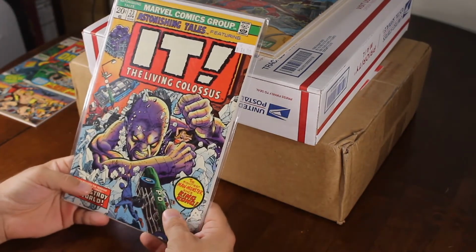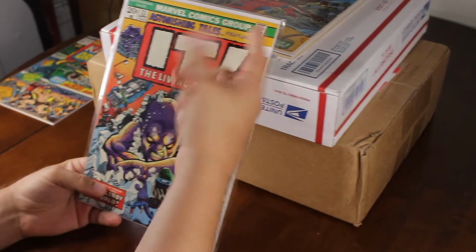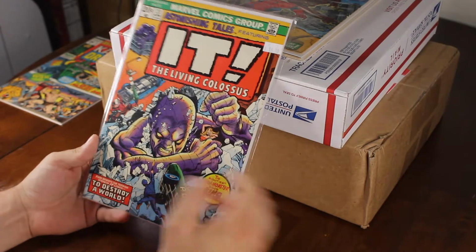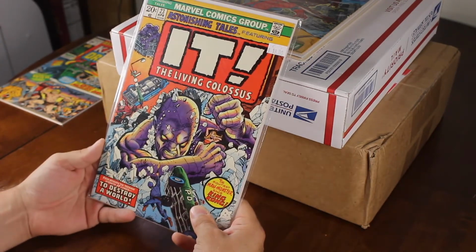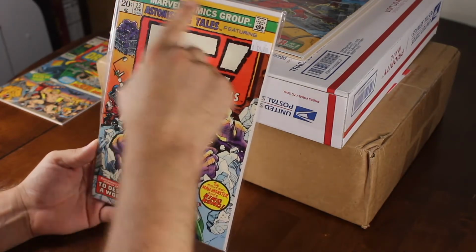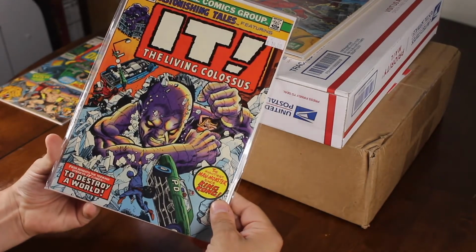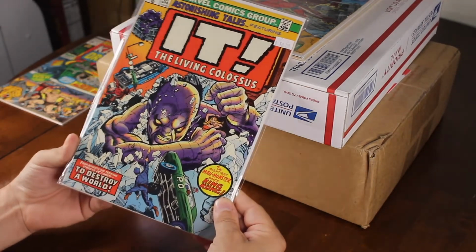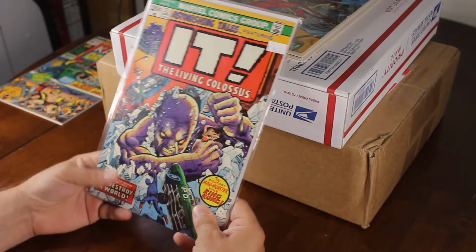Astonishing Tales number 23. This is a cool book. I picked this up for $9. This is the second appearance of Fin Fang Foom, so I think this book is going to start to get hot. This is probably also in a fine condition, maybe a 6 or a 7. It looks really good. For $9, I just couldn't pass it up.